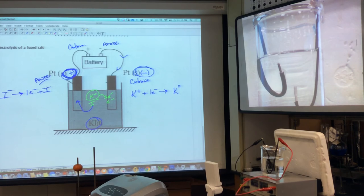Now in truth, iodine is diatomic. So you need two of these, two electrons, and I2. You make pure what? What are we making? We're making pure iodine, I2, solid.